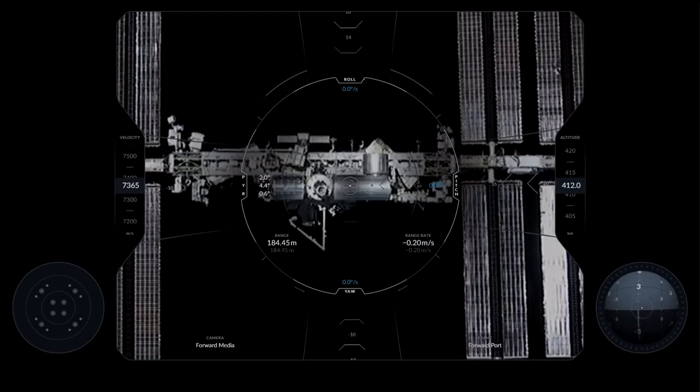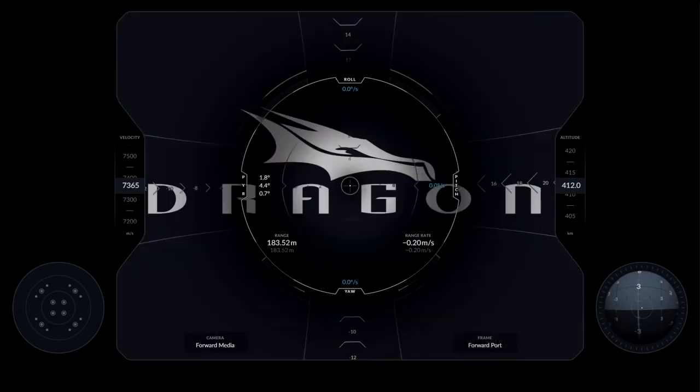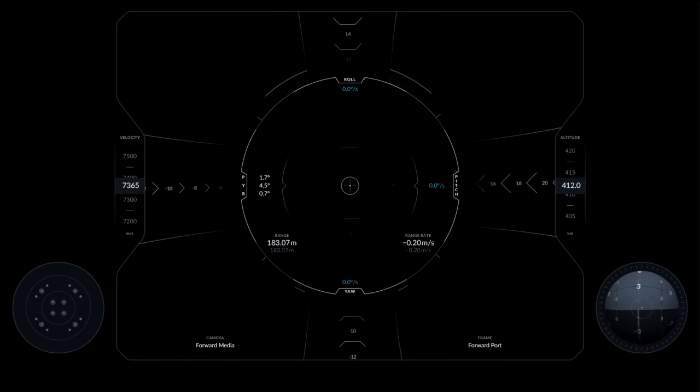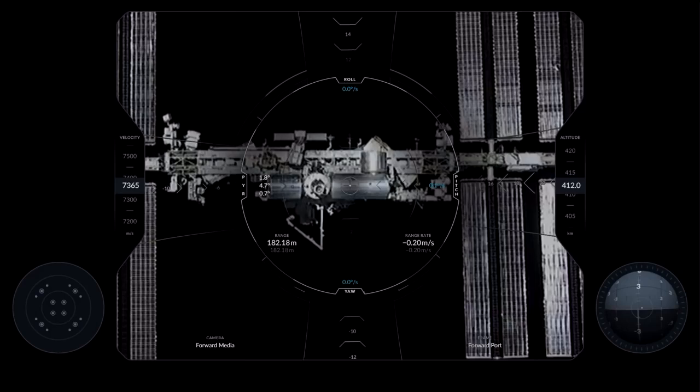And then the docking adapter itself is connected to Node 2, which is the Harmony module, and that's where the crew is going to open up a hatch on that side, and then they'll open up the hatch on Dragon itself after we have this successful docking.